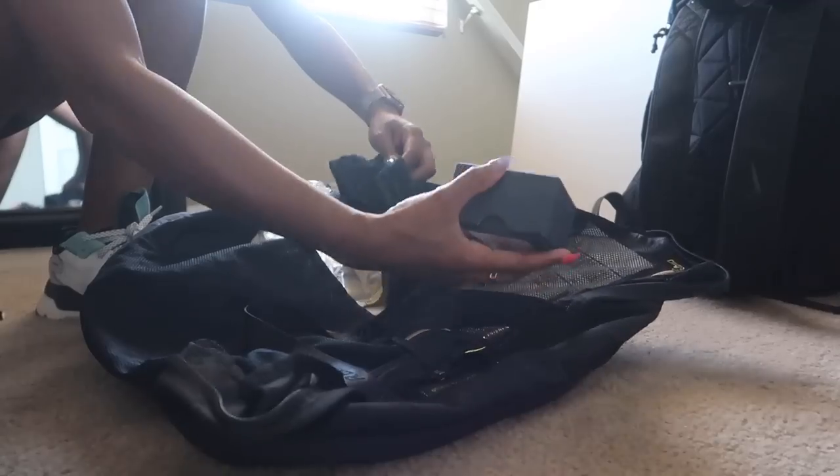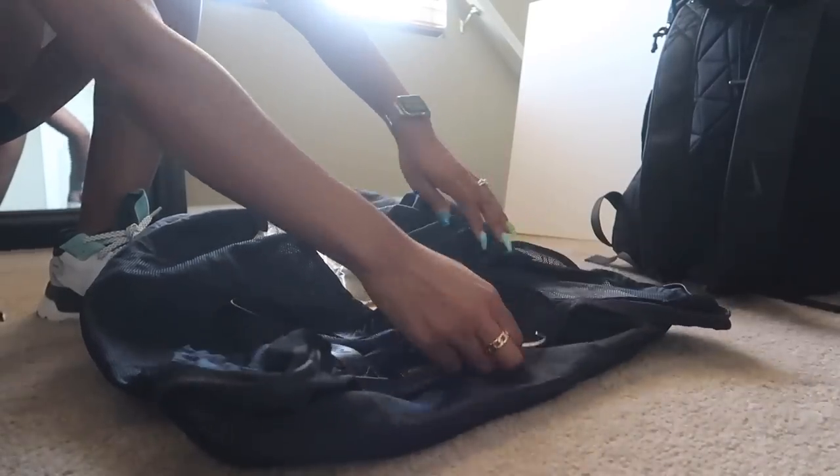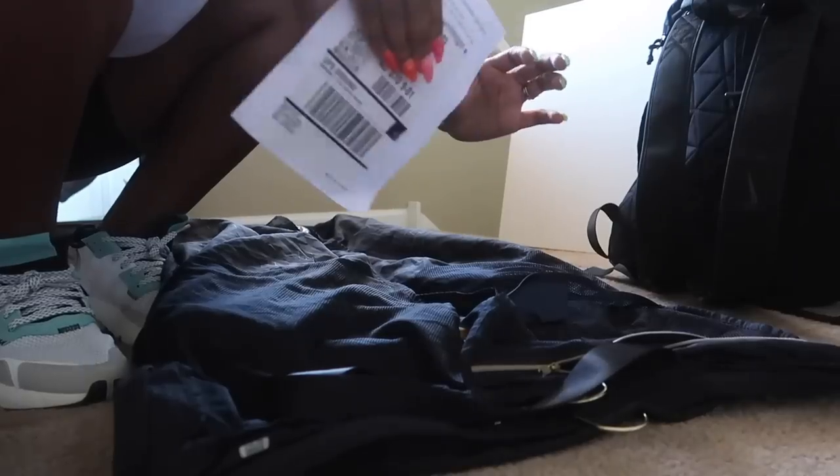You just slip your items in here. Really, really simple. They send you a return label for free. And you just put your items back in the garment bag. Slip these earrings in here. Got my return label here.